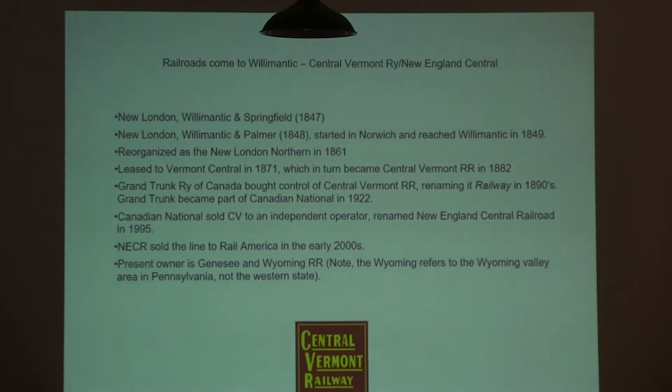They were sold to Rail America in the early 2000s, and the present owner is the Genesee and Wyoming Railroad. If you see the orange and yellow locomotives going through town, those are the new Genesee and Wyoming colors. Worth noting, the Wyoming in the name does not refer to the state, it's the Wyoming Valley in Pennsylvania.